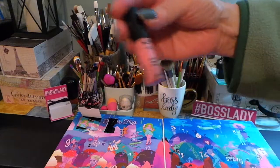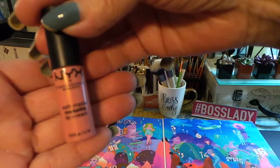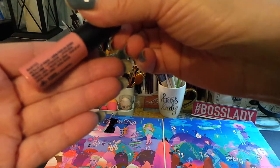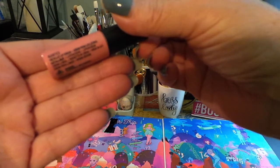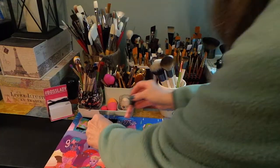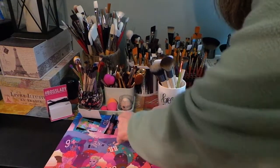And this is right here. And this is a soft matte metallic lip cream. I don't know why this camera is not focusing tonight. I'm not sure if that's the name. Nantes. Doesn't have a color. So that's that. So I'm just going to put them back in their slots for right now. This way I don't have makeup all over the place.